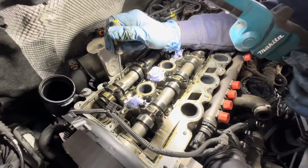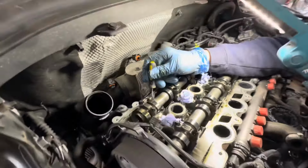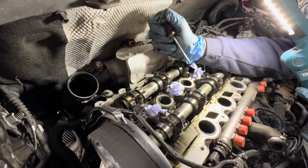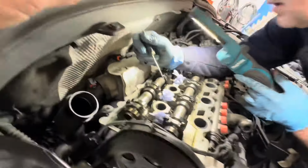Oh, I can see a bit of the head's broken there. Is it? Although it's not the head. Is it head or is it the... Yeah, it is, isn't it? Yeah, bit of the alloy's broke there where it smashed the hydraulic follower. Yeah. So that needs a new head. It needs a new head. That's a shame, isn't it? But and that one. And that one.